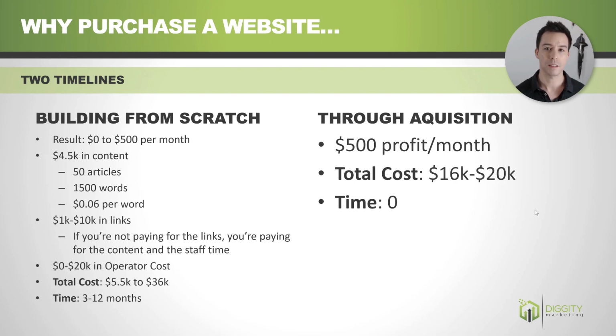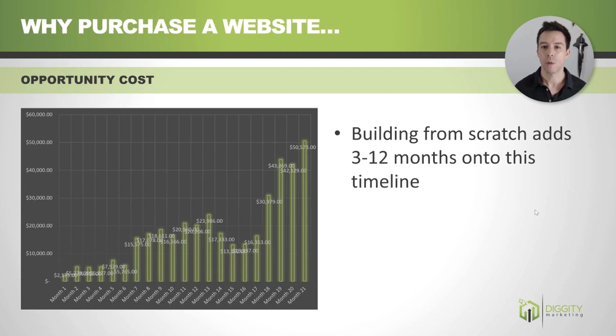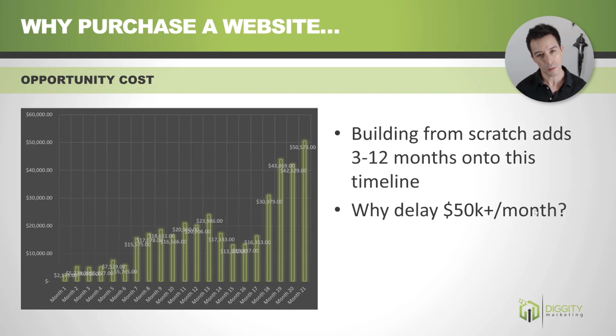And what I think the true cost of building a website from scratch is actually opportunity cost. So you saw this graph before. You saw how we got from $2,000 a month to $50,000 a month. You know the potential that content websites can make. And $50,000 a month isn't even a lot. I've seen a lot of people do much better than this. If we can get to $50,000 a month, why would we tack on 3 to 12 months on top of that? That's opportunity cost here, and that's why I'm not interested in building websites unless there's just a niche that's very specific and I wouldn't be able to find an existing website already.